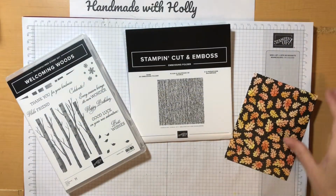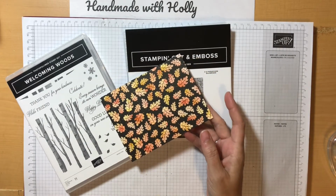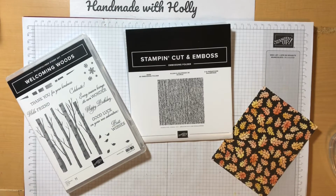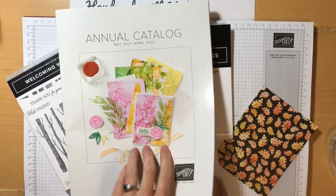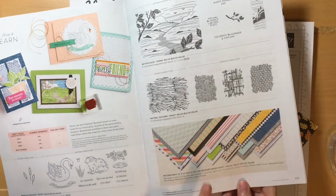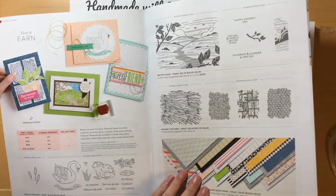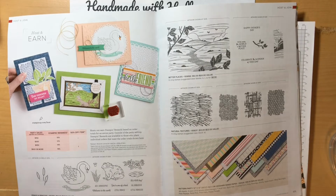In addition to that, we're going to be using some gorgeous designer series paper. And if you've never seen this paper before, I'm not surprised. Two reasons. First of all, this is paper that is exclusively available to people who host a party. So this paper came out in the annual catalog in May of 2021, and it's found here on page 171. It's a pack of paper called Pattern Party, and you can see the piece we're going to use right here. That doesn't look like the same paper, does it? And it's not. I'm going to show you how to jazz up this black and white paper and turn it into the sample that I just showed you.